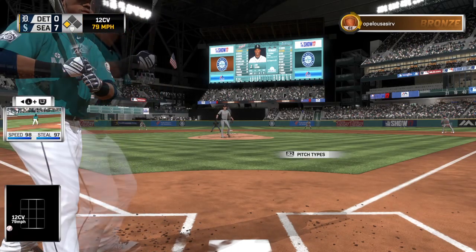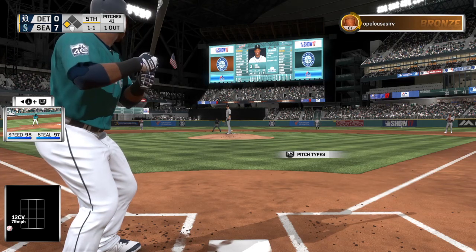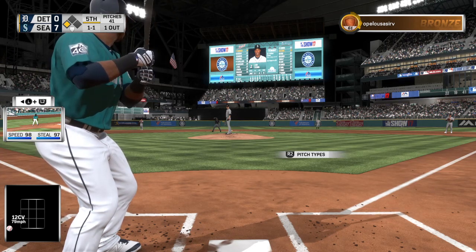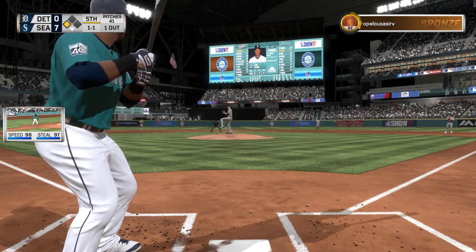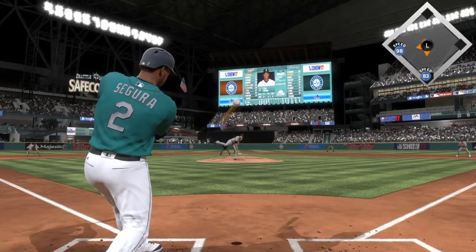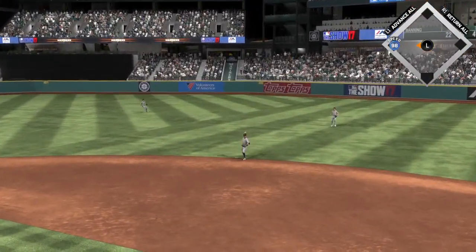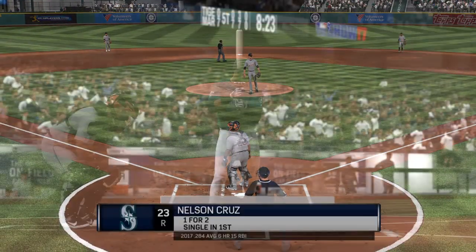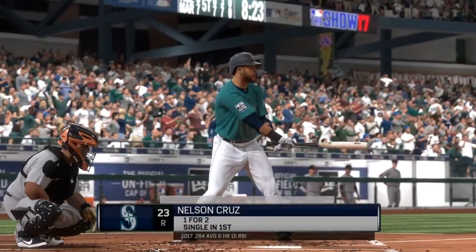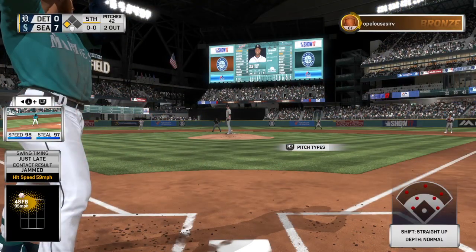Ball 1. Count 1-1. He's set. Here comes the 1-1. And here's a ball hit in the air. Machado onto the grass. Makes the play, and there are 2 gone now. Ready once again. Nelson Cruz, a hit in 2 official trips to the plate to this point in the ballgame.